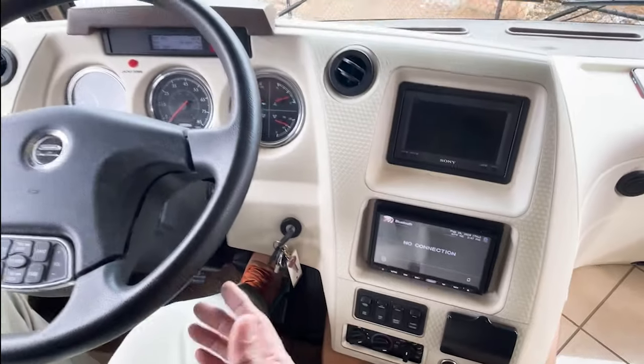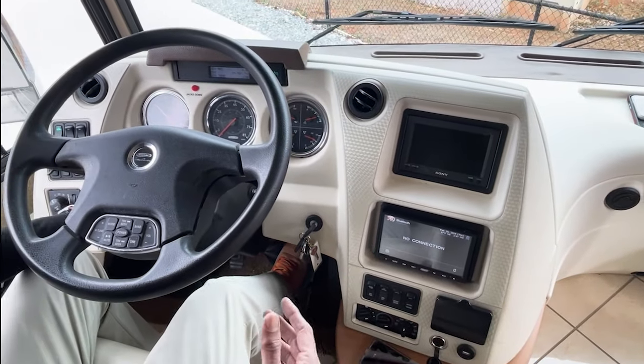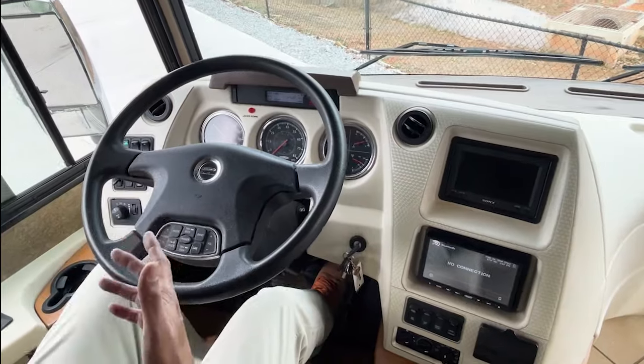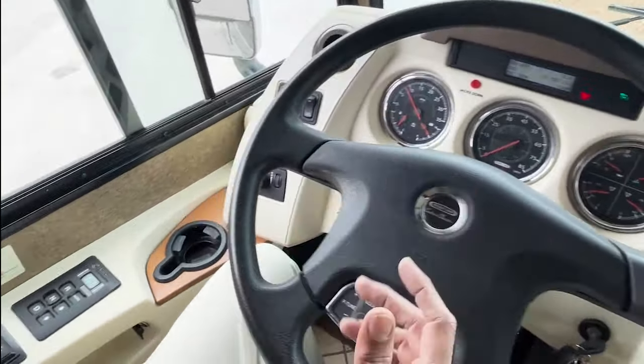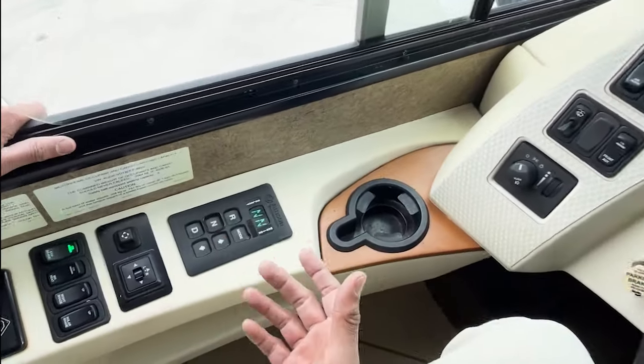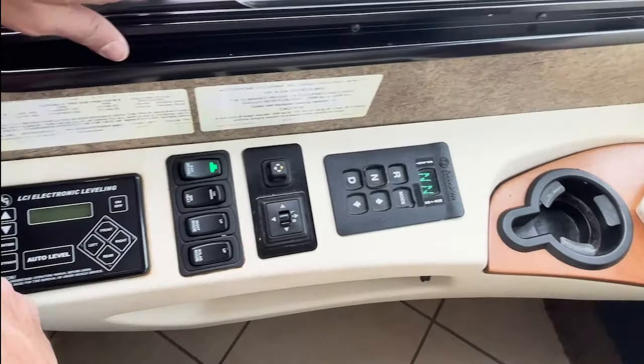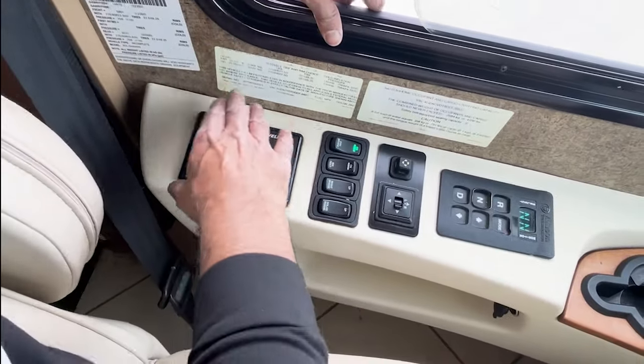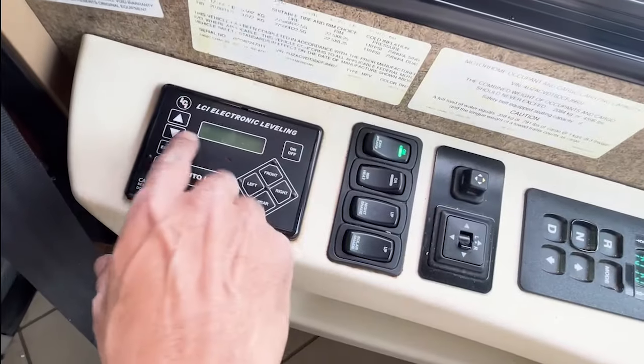Put it in neutral. The beep you hear is because I have not released the brakes. That's why it's beeping, and I'm in a gear, so I've got to put it in neutral. It's got a 360 Cummins in the back. Good engine, only 29,000 miles. That's your incomplete vehicle identification data. 36M is Winnebago.